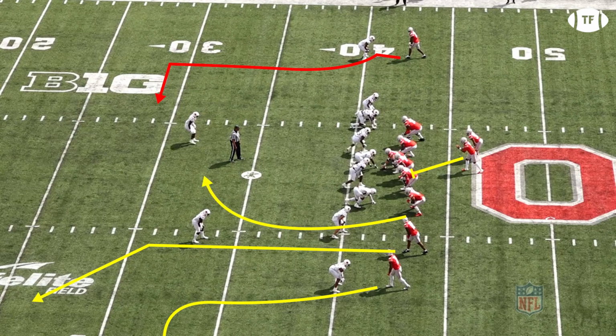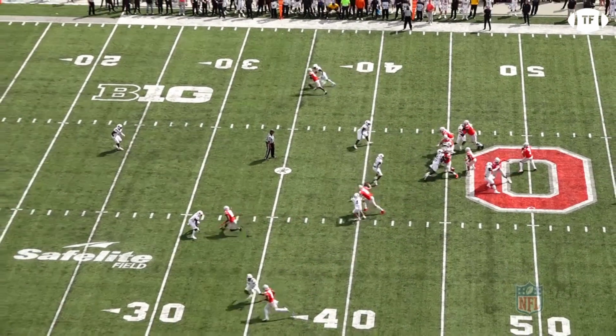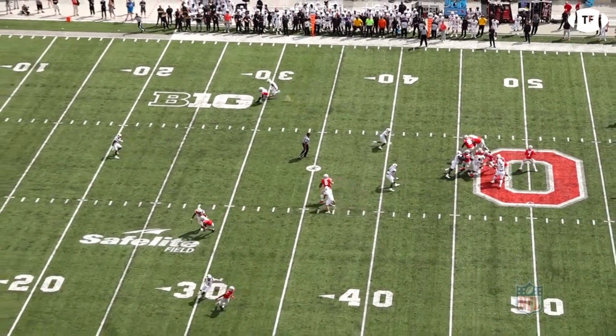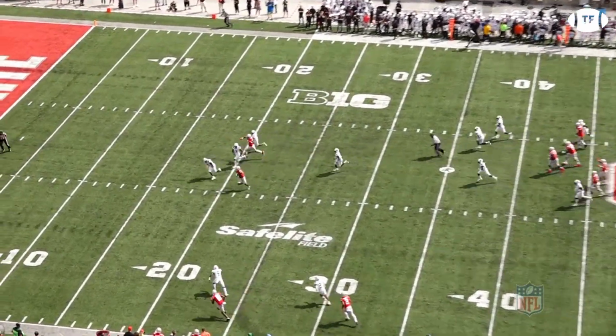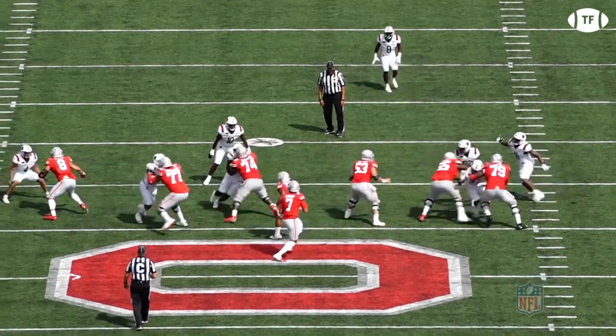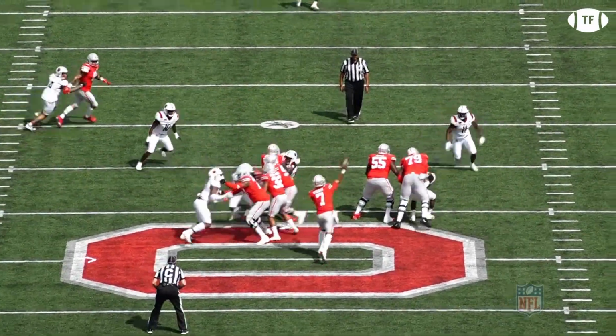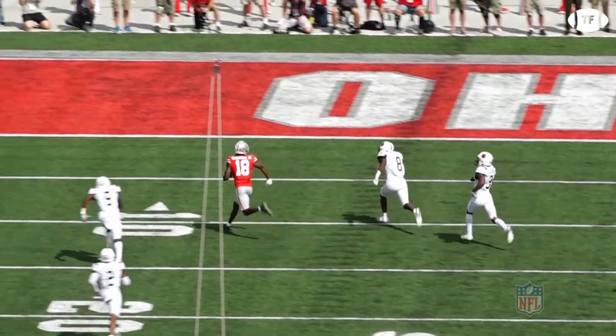Top of your screen this time, and he's gonna run a perfect dig route for Stroud to find. Watch him set his man up with the stutter release, burst up the field to win the leverage, then sharp cut 90 on just 4 steps, losing no momentum and leaving his man in the dust. Stroud shows us that progressions and anticipation ability that made us so sure of him last season, hitting him in stride, and he simply outpaces everyone to the end zone.